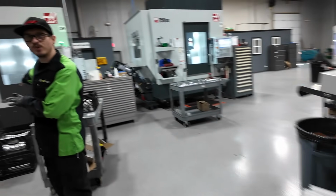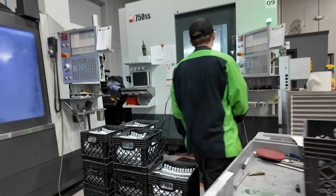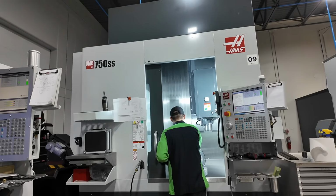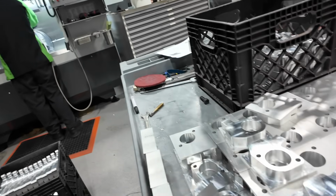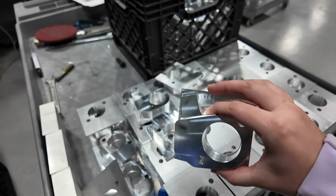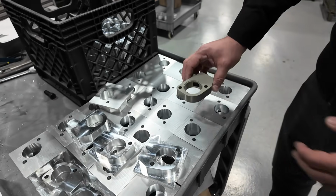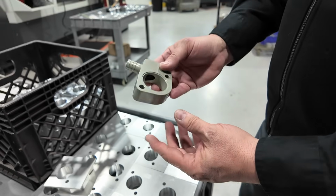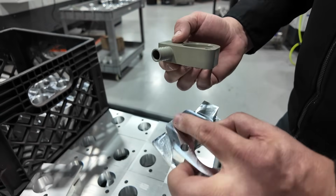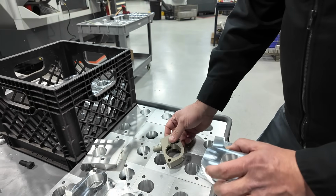Let me set this up real quick, and I'll show you this. It's really cool. They are light. Very light. So this is the anodization. This is an anodized part, so it changes the color, but the difference between this and this is that it's much harder once it's gone through the anodizing process.